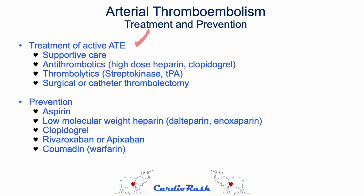The other situation we would be thinking about is prevention of clot formation, either after a clot has formed or in a cat who we identify has an enlarged left atrium and is at risk for thrombus formation. And there are a variety of choices there. Of these, currently probably clopidogrel is most frequently used, although others might use a combination of clopidogrel with aspirin or low molecular weight heparin or newer drugs like rivaroxaban or apixaban. We no longer use Coumadin due to difficulty in titrating the drug.